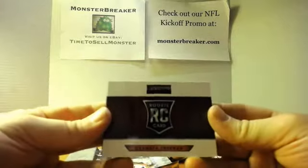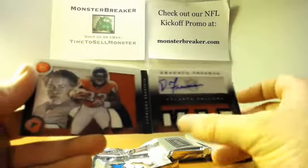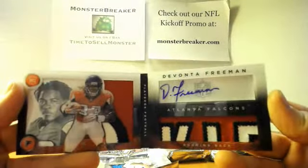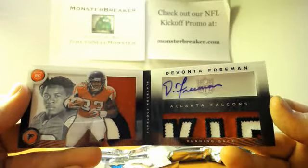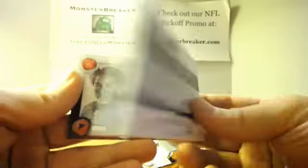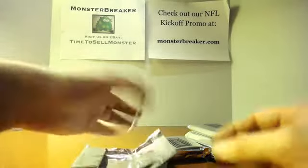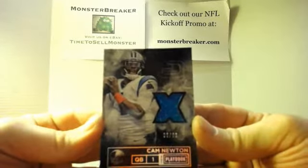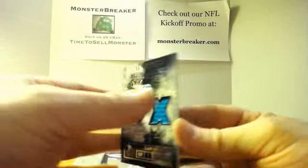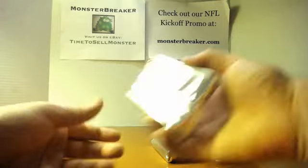Devontae Freeman for the Atlanta Falcons. That's gonna be wow, nice rookies going across. Devontae Freeman autograph, nice patch jersey. So awesome. Number 6 of 10. Nice and low. X's and O's, X jersey for Cam Newton, number 38 of 99 for the Panthers. Yeah. Rams got a 101.